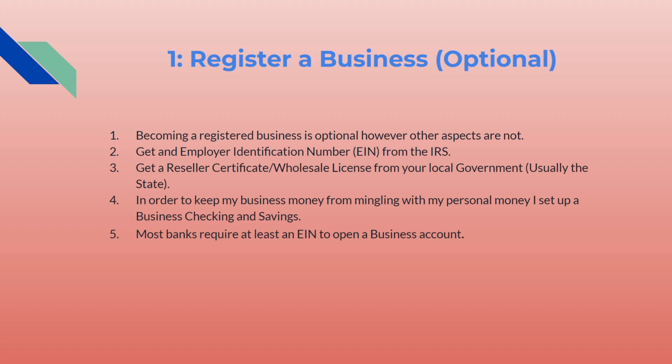I also got a reseller certificate or a wholesale license, depending on what state you're in. You usually get it from your local government. I got mine from the state, and I live in New York, so in New York you have to have a reseller certificate. The EIN helps with that because they basically just make your resale certificate your EIN. For me, they're exactly the same number, so no matter where I go, whatever they ask for, I can give them the number.